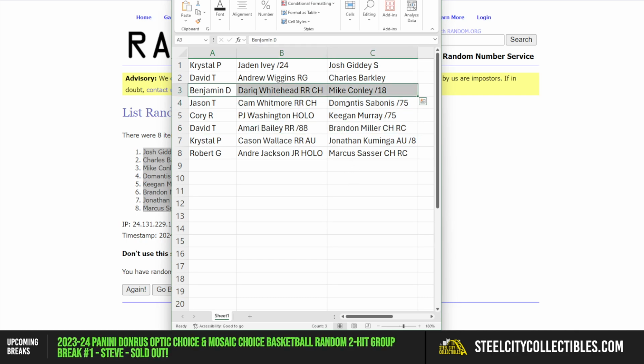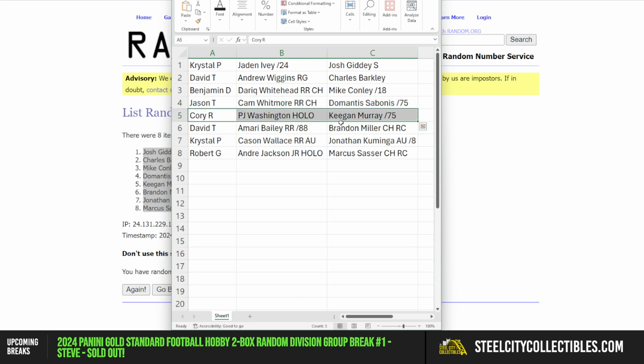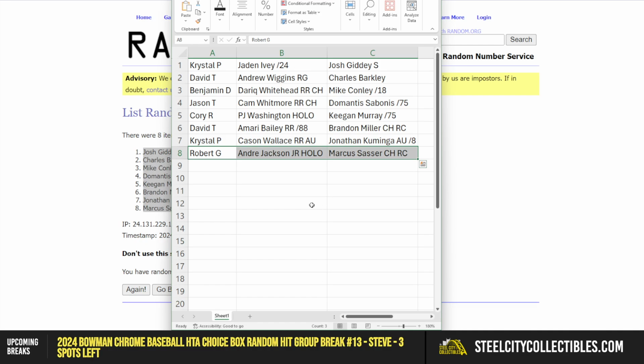Benjamin, the Tariq Whitehead Rated Rookie Choice and the Mike Conley out of 18. Jason with the Cam Whitmore Rated Rookie Choice and the Domantas Sabonis out of 75. Corey with the PJ Washington Holo and the Keegan Murray out of 75. And Robert with the Andre Jackson Jr. Holo and the Marcus Sasser Choice Rookie.